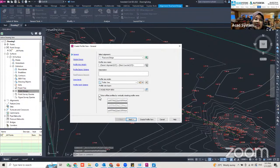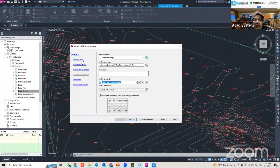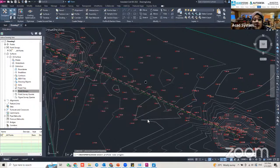Okay, this is where the settings for the profile view are, the banding, the profile view style, description, and so on. For general, I'm just going to change this profile view style. Click on the drop down and change it to land desktop profile view. And the others will be just set as default. Okay, and then click on create profile view.